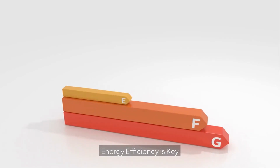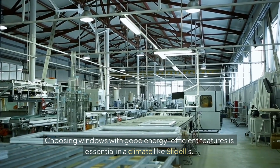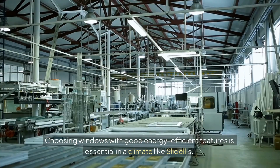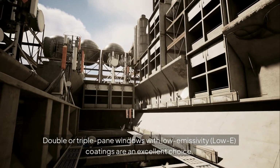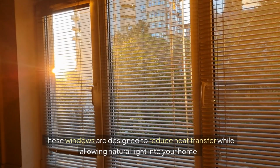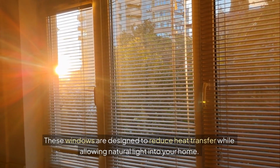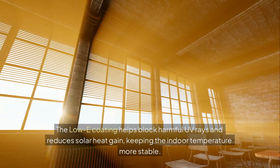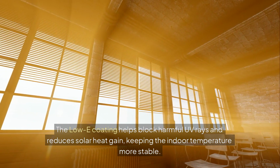Energy efficiency is key. Choosing windows with good energy-efficient features is essential in a climate like Slidell's. Double or triple pane windows with low emissivity, low E coatings are an excellent choice. These windows are designed to reduce heat transfer while allowing natural light into your home. The low E coating helps block harmful UV rays and reduces solar heat gain, keeping the indoor temperature more stable.